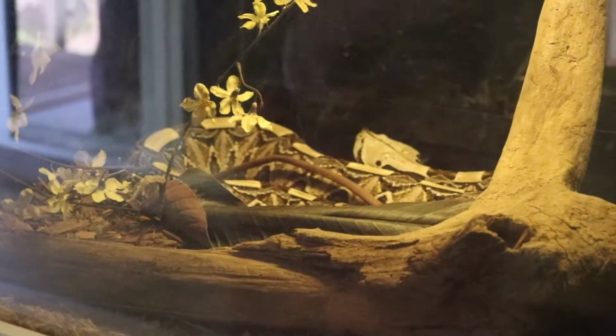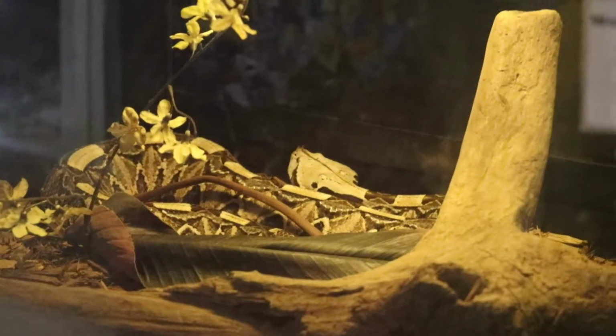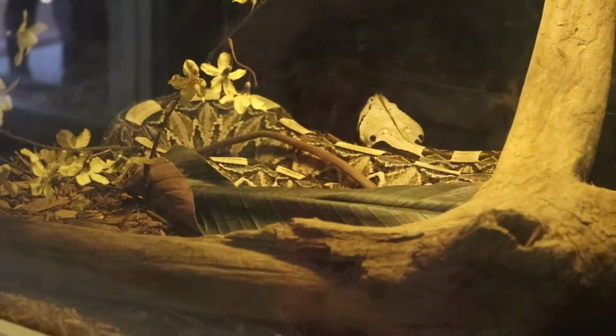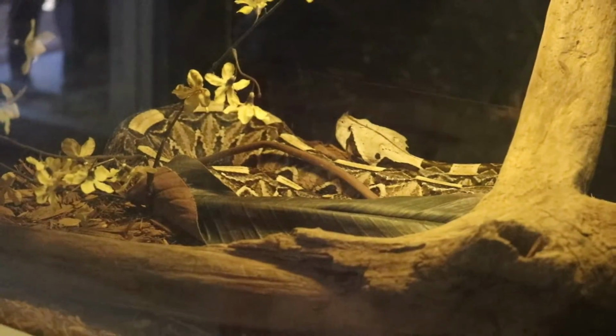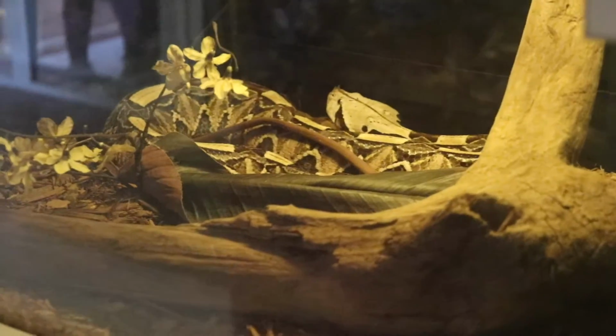Up next we have another shot of the Gaboon viper here. Just such a cool snake, really unique pattern. Very camouflaged in its natural habitat. I mean, if you look at some pictures, you can't even tell they're there sometimes. You can see he's moving his head around there. They're very large-bodied snakes, as you can see.